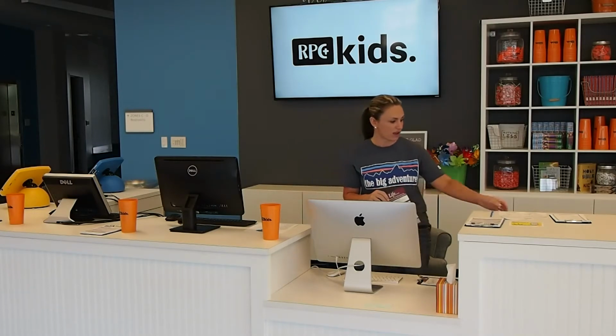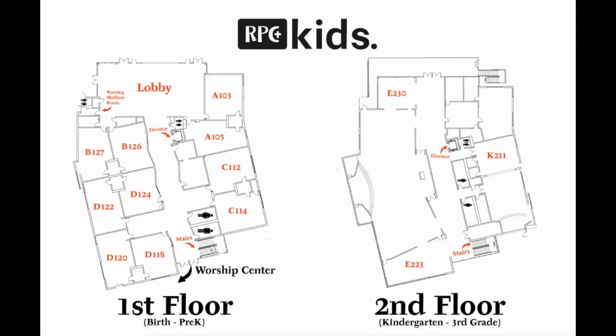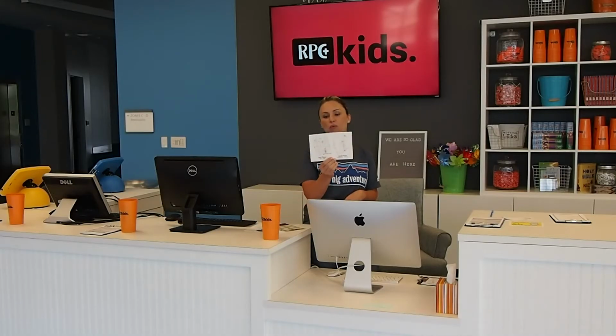A way to help you and to help them is to refer to a map. We have first floor and second floor here, and it shows exactly where their classrooms are. You can hand them a map and then walk them there, or refer to it yourself if you have forgotten. After you get back, there'll probably be more families to check in. If you're the only one serving here and you have a line and you don't feel like you can do that, please get on your walkie-talkie and call for help to the guest services desk, and we'll be glad to come and help you.